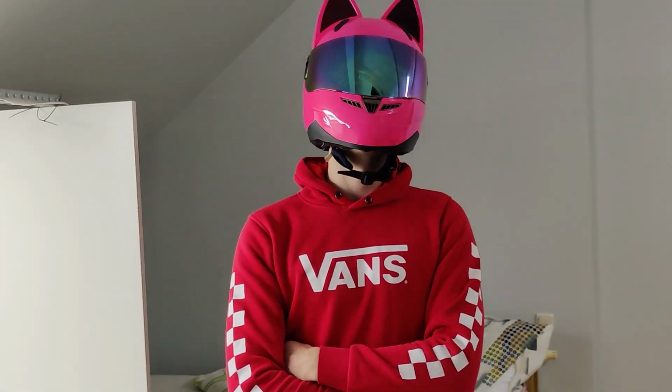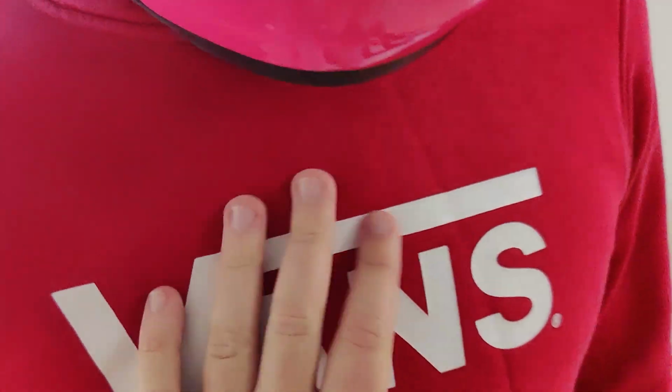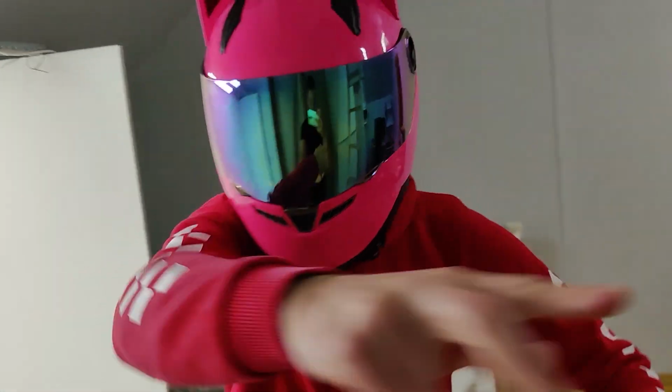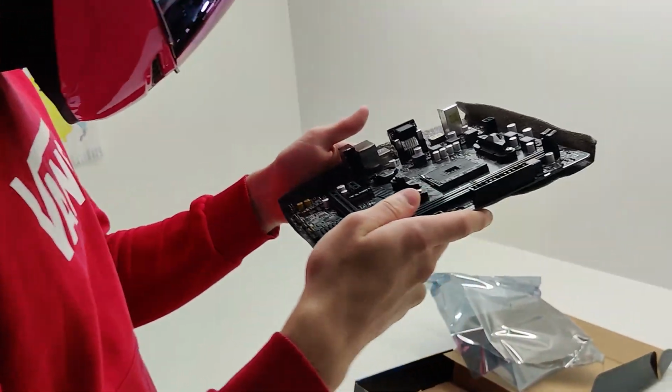So the only way I could have done better is to hunt down a used 5600X, but at the time they were going for around 20 to 30 euros extra. Just know that it is possible to find one for 115, 120. What about a used motherboard? Damn, this motherboard stinks.